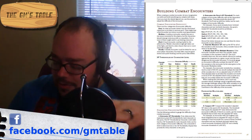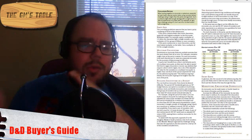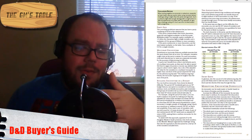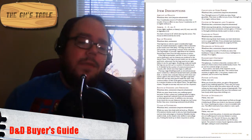Then they have the Dungeon Master's Guide rules for building encounters. They're here, and it's the full suite of rules. When I get into Xanthar's, because they have their own encounter building rules, I'm going to discuss which ones I think are better for new GMs. But they're here. They have stuff for modifying encounters. And then after that, they still give you magic items. They give you free magic items.